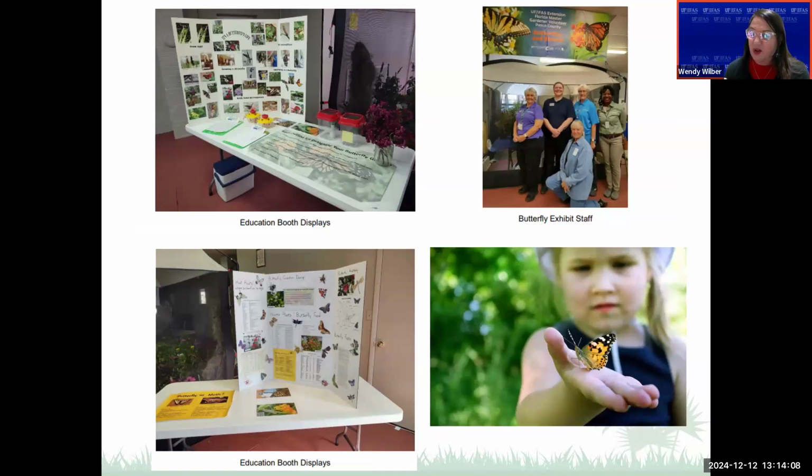I know a lot of you all do something similar to this. I just thought that the Pasco County's group did such a lovely job. And I love this signage that they had created to really draw people into this booth. So a little bit of time, a little bit of effort made such a quite impactful display. So congratulations to Pasco County on that.